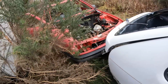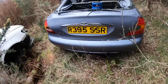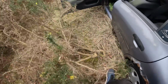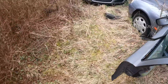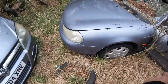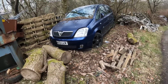H-Reg Cavalier, it's a Scottish registration that. Still providing parts after all these years. There's another rare car, a Mondeo. I've got no idea how many useful bits might be on that. Set of alloys on it, an 1800. Anyway, a Mariva to anybody who's interested. A Vauxhall, an 03 plate.